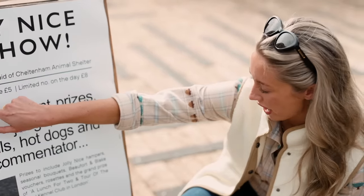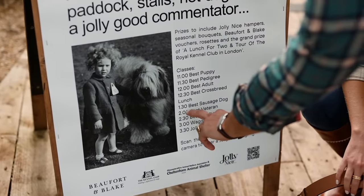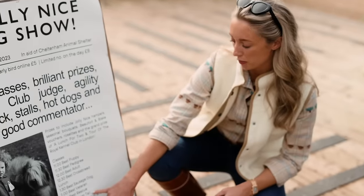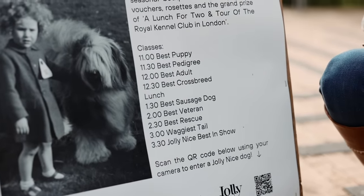Things just got serious. That's this Sunday, and look, one of the entries is best sausage dog. That just shows, you know. And you know what? That's sort of like the main event as well, because 1:30 after lunch is like the headline act. So Dexter would probably win that one. Dickie would probably win Waggiest Tail. Dickens would win Best Veteran because he looks like an old boy. Dexter might win Best Pedigree as well. To be honest, I think Dexter would win all of these.